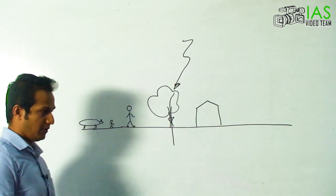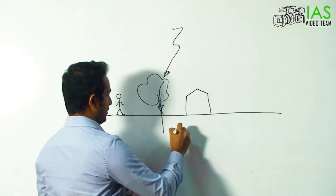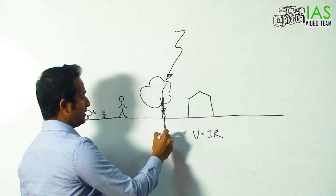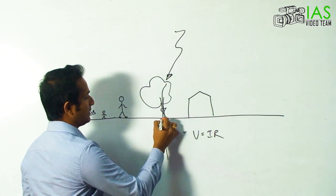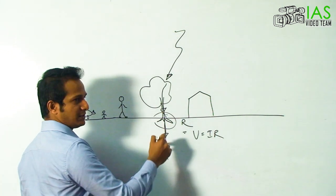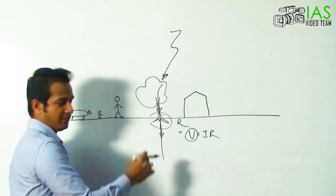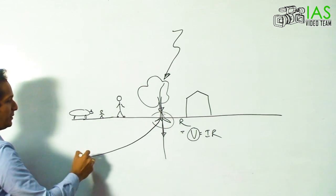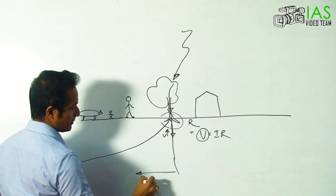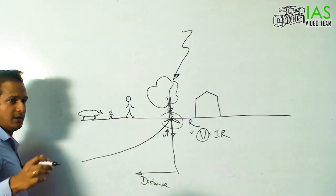And what about the voltage profile building up in the ground? V equals IR, right? If the lightning current disperses downwards through the roots, there's a certain resistance over here. Once the resistance is blocking the current, we get a voltage rise over here. So if you draw the voltage profile, it will be something like this. This is voltage, and this is distance. This is the voltage profile. Its peak is over here, and it diminishes across the land.